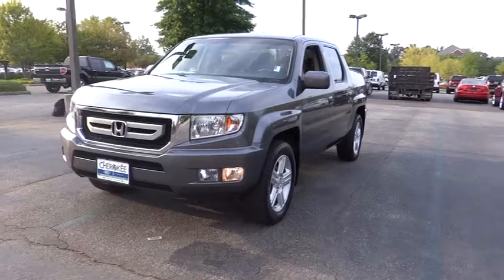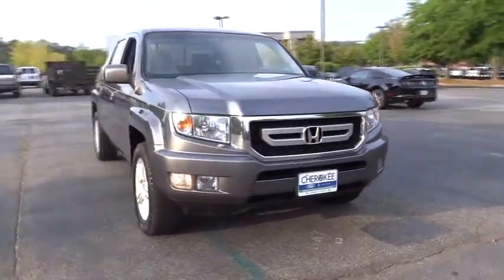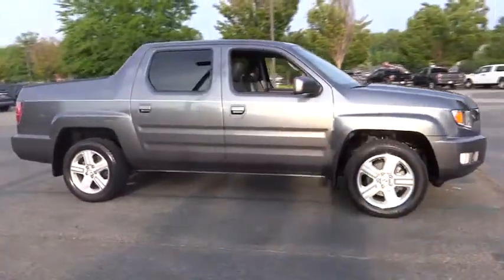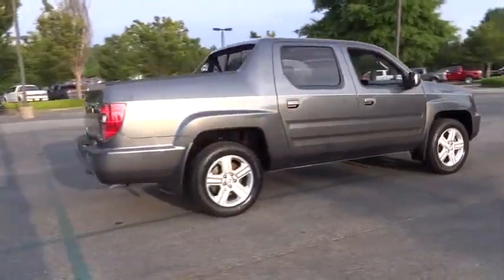The 2011 Ridgeline. The Ridgeline was designed to give you exactly what you need to get the job done. And with Honda quality built right in, this truck can be with you for the long haul. This vehicle has less than 50,000 miles.